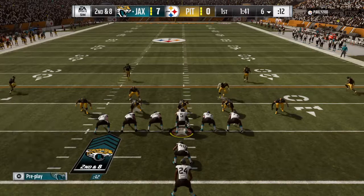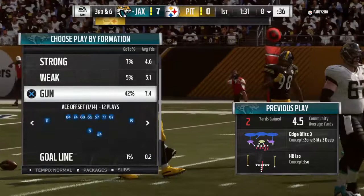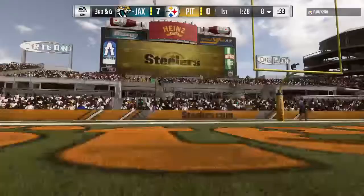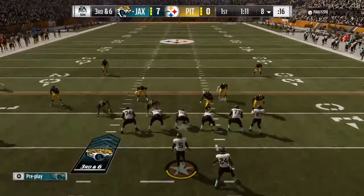Bortles going to give to Yeldon, and he will take this up to about the 8-yard line. Just a couple on the pickup there, and now it's third down. I know the scouting report on him is that he doesn't possess the eye discipline to be an elite linebacker, and what that means is his ability to read, react, and make a play. But on that one, he looked like one of those guys.